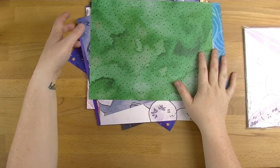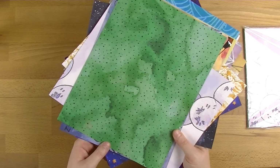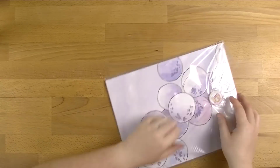So I think it was 12 sheets. I'll count up exactly how many that was. I don't remember quite how much I paid for it. I think it was 20, was it 20 bucks? Not sure, but if you are a Planners Anonymous lover, then that was something that you were always going to get. I also got this one.